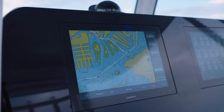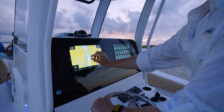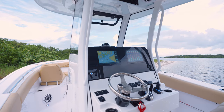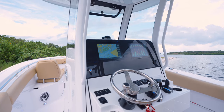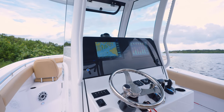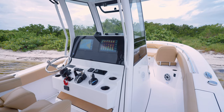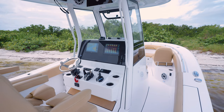For navigation on this model, a standard 12-inch Garmin 1243 XSV GPS sonar combo with a B60 through-hull transducer. We've arranged the dash to accommodate a second screen if you opt in for that option. One additional feature on all Sportsman boats is the black acrylic dash. It allows the electronics to be mounted completely flush and reduces glare when you're out on the water.